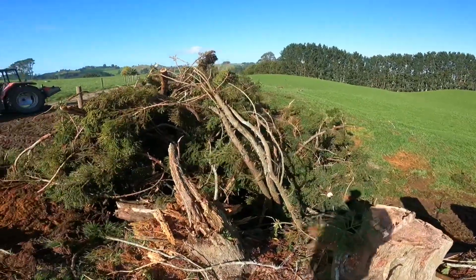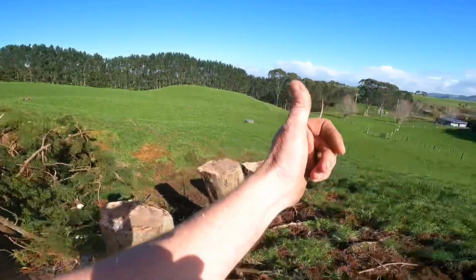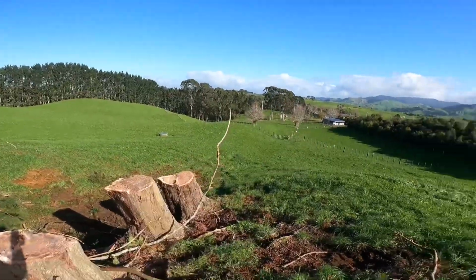But yeah, it's all piled up, so it's ready to burn. Might even burn it today because the wind's blowing this way, which is perfect because it won't blow on that house.